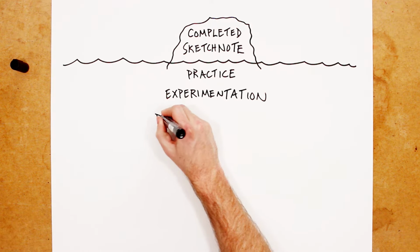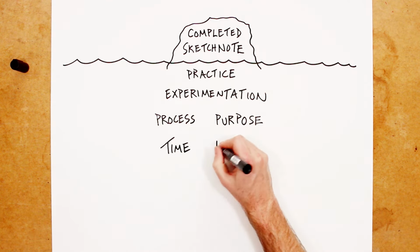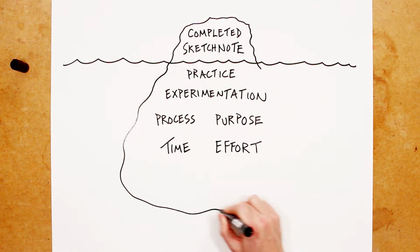You won't see the intentional process by which the notes were taken, just the finished product. You won't see the purpose that the sketchnoter had in mind while taking those notes. All of that time and effort is missed unless you go looking for it.